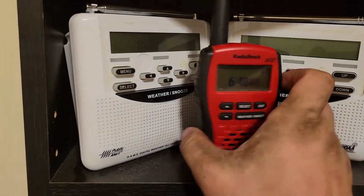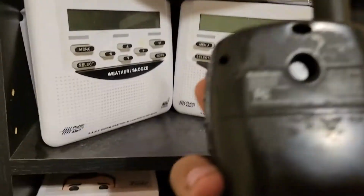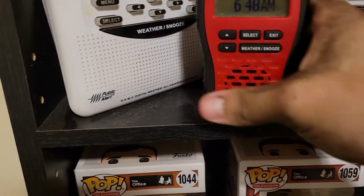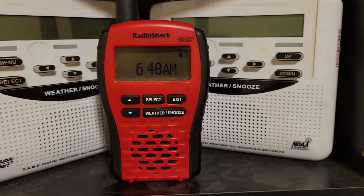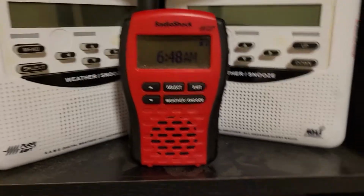And then we have the Radio Shack 12993 handheld, probably the rarest radio I own. I usually try to keep batteries in it. That's my go-to, whether for on the go as well as power outages.